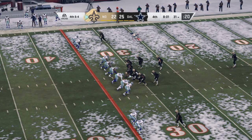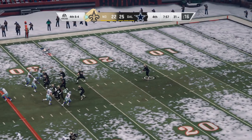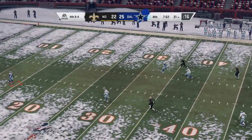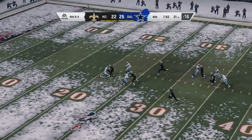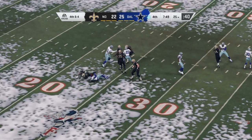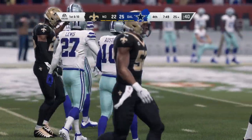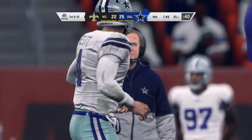Here's Thomas Morstead now, as they're forced to kick for the 6th time today. Now Austin. That'll be a 50-yard punt with 8 on the return. And that will come the offense as they take over.